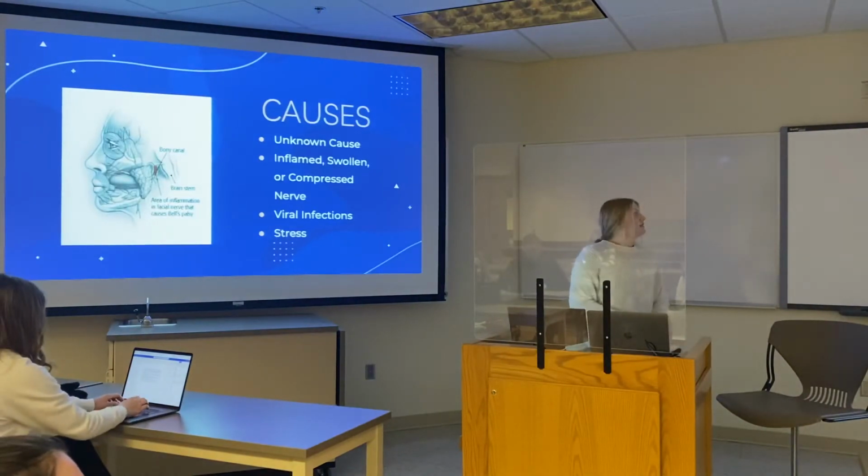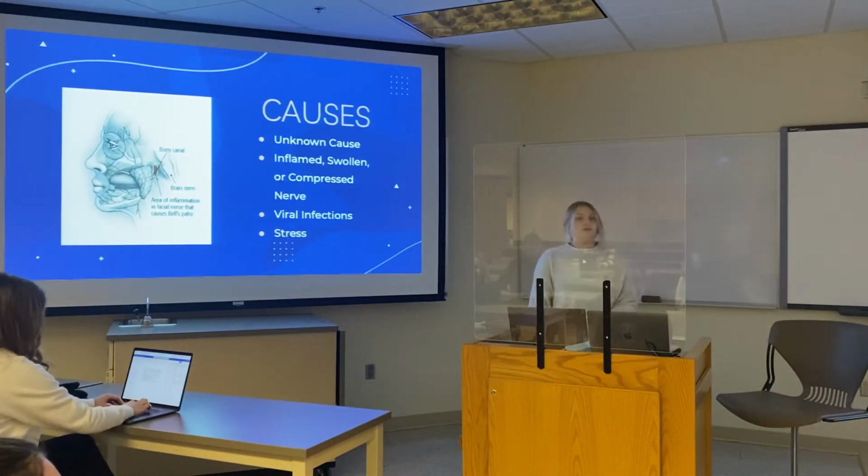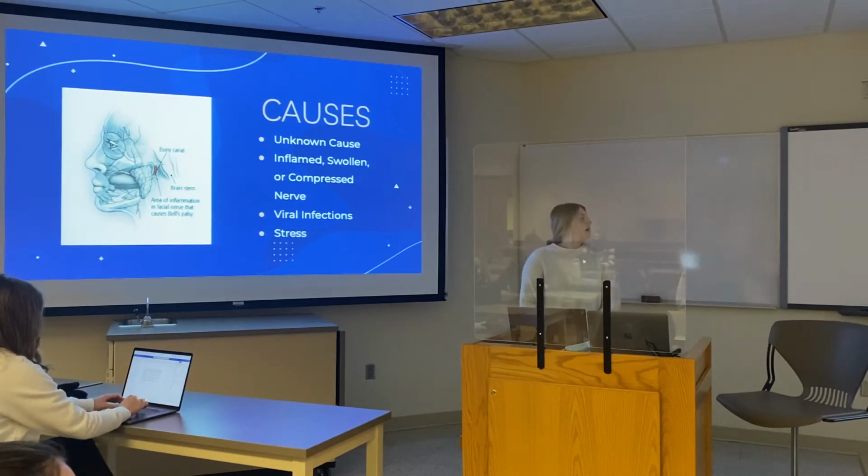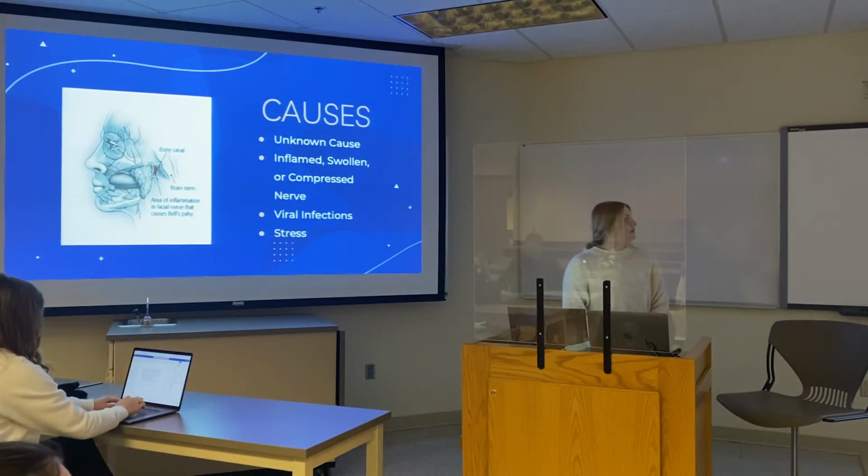So though the exact cause is unknown, doctors do assume that it's due to inflamed, swollen, or compressed nerves, specifically the seventh cranial nerve that's in your face. And as you can see in the picture, it's kind of highlighted there. There's two of these nerves in the region of your face, and so yeah, that's what's affected during Bell's palsy.